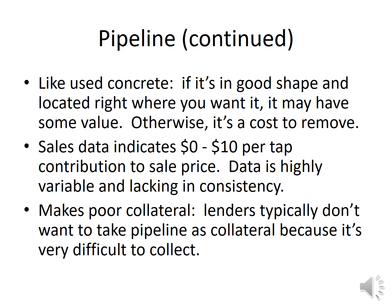I like to liken it to used concrete. You can buy used concrete. It might come with a piece of real estate. If it's in the right spot and it's in good shape, maybe you'll build a garage there. If it's in the wrong spot and it's in poor shape, it's going to cost you to get it out of there. Same thing with pipeline. If it's in the right spot, it might have some value. If it's poorly laid out, it can literally detract from value.